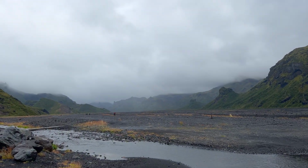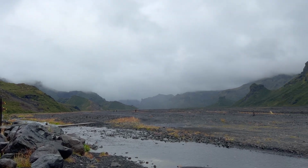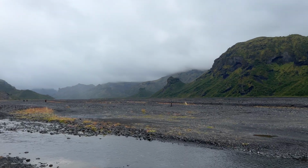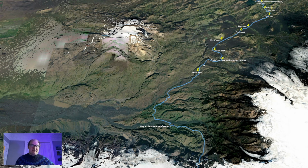But that's what you can expect to find when you are going to the Landmannalaugar area and following the Laugavegur Trail. So there's lots more to explore around, of course, and I will talk about that in a different video. But for now, that's what I had, and I do hope you make your way to Iceland at some point and enjoy the amazingness that's there.